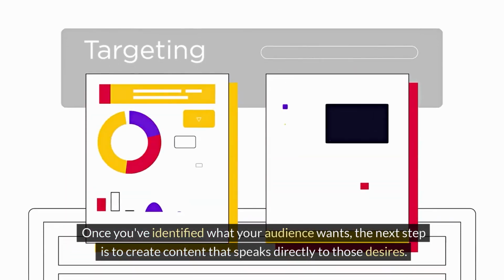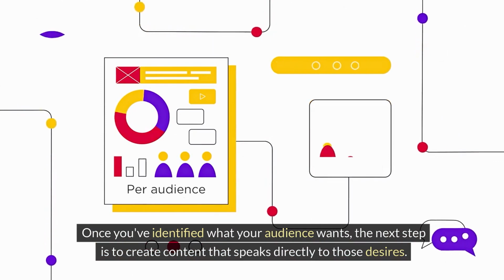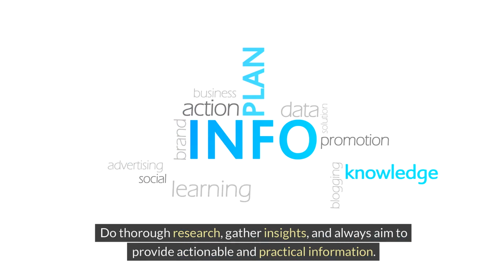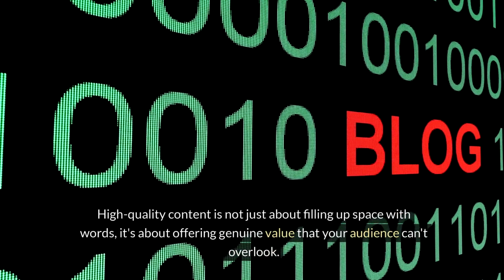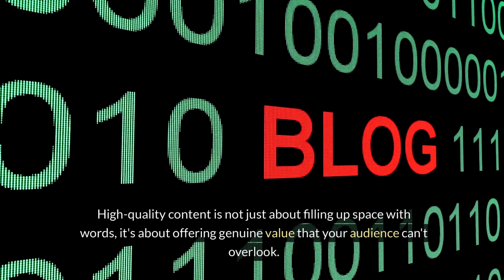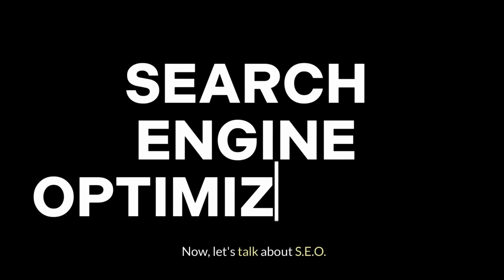Once you've identified what your audience wants, the next step is to create content that speaks directly to those desires. Do thorough research, gather insights, and always aim to provide actionable and practical information. High-quality content is not just about filling up space with words, it's about offering genuine value that your audience can't overlook.